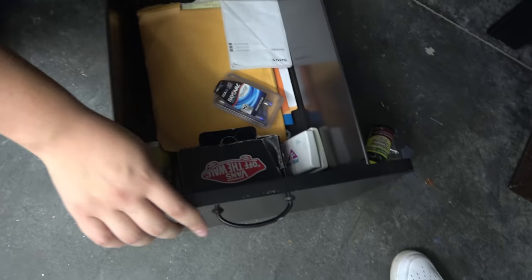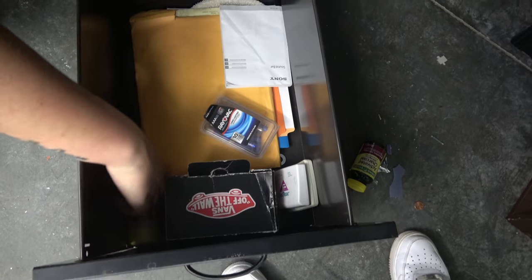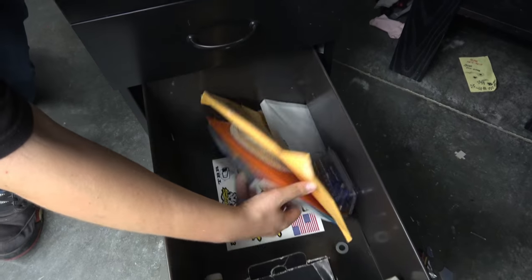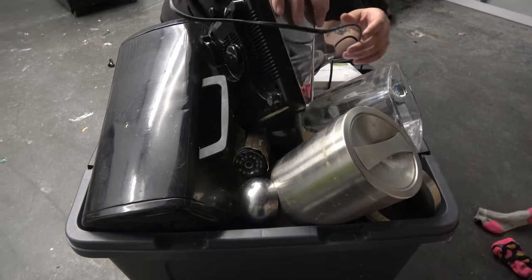The last one. Vans off the wall. It's screws. Hey, the fast track thing. You think we just throw these in our van and car? Yeah, I don't think we can get that. And then just paper, so nothing too exciting in this, but this thing itself I think will sell for at least $5 to $10. All right, so just pull this tote down, see what we got.